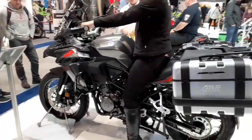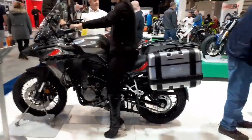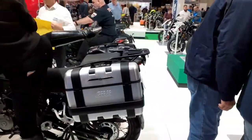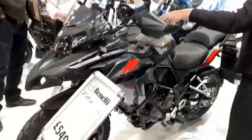I've ridden the standard TRK 502 and the X. I really like it, actually. I think they're really good bikes, well equipped. You know, 12 volt charger on it, good crash bars, center stand. You've got a good rack on the rear, Givi tracker cases as optional extras. Handsome bike. I mean, look at the price.